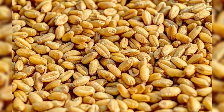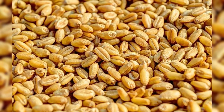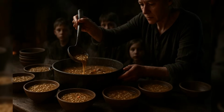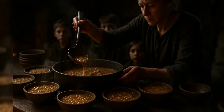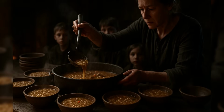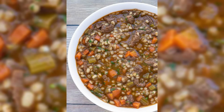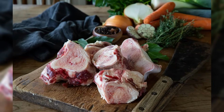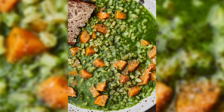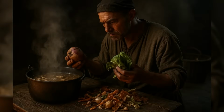Barley served as the foundation because it was cheap, filling, and could absorb flavors from whatever else went into the pot. The grain expanded significantly during cooking, meaning a small amount could feed large families when stretched with water and scraps. The beauty of this perpetual stew approach was its complete flexibility. Meat bones from previous meals added richness and nutrition, while vegetable scraps contributed flavors and vitamins. Even things that looked like they belonged in the compost pile often found their way into the stew pot instead.